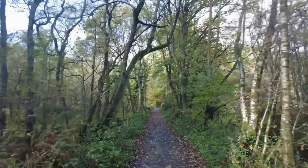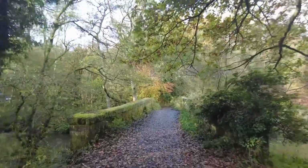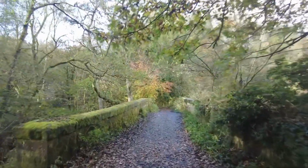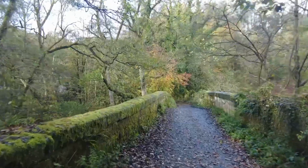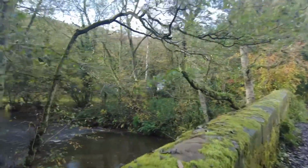So quiet, so peaceful. Second bridge, Lord's Bridge, over the river. Excuse my sniffing. Back over the river we go.